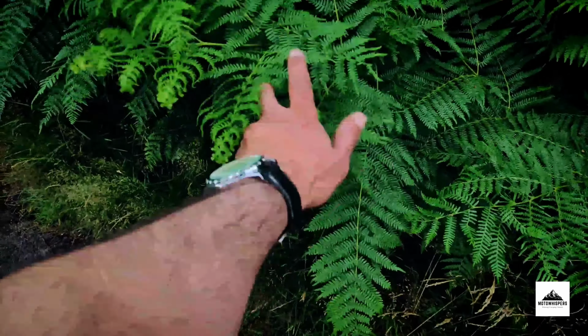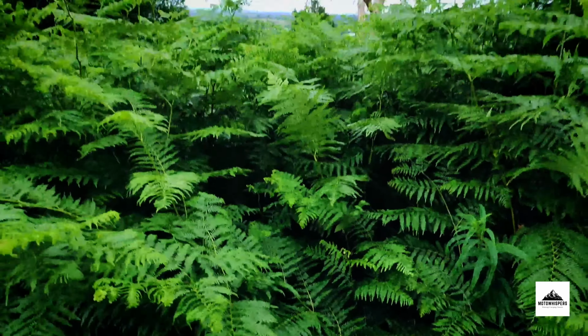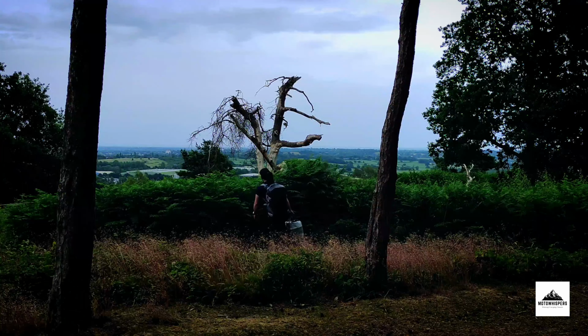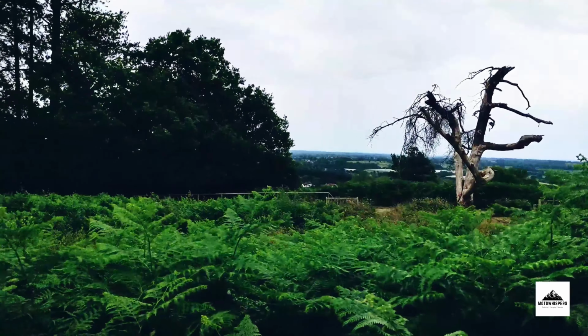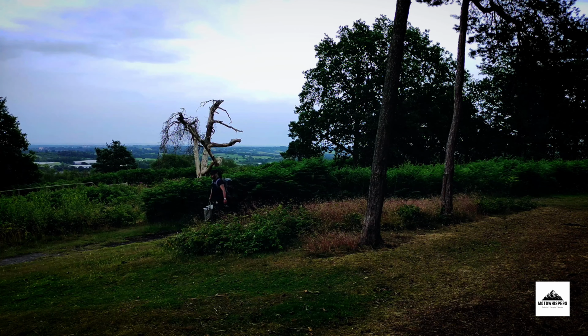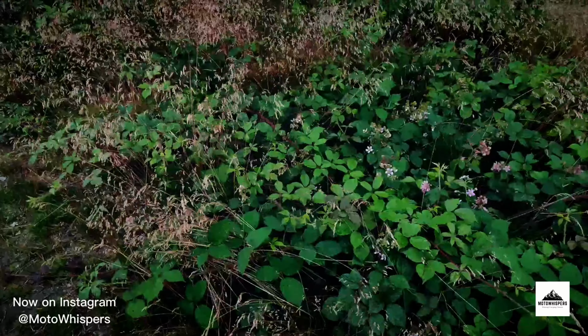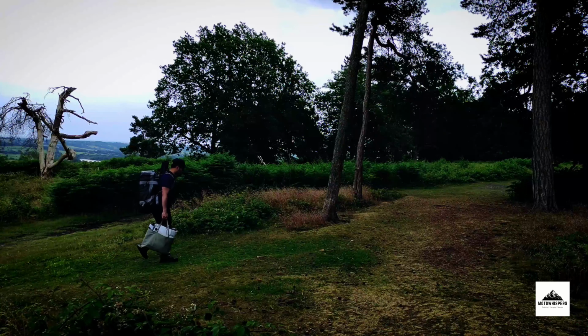Always feel nature like we do. Just keep an eye on how the leaves are growing, how the weather is changing, and that helps us understand the best way to approach where we set up camp. I'm going to be doing a light camp setup with luxury. Well, I'm calling it luxury compared to my last few episodes.